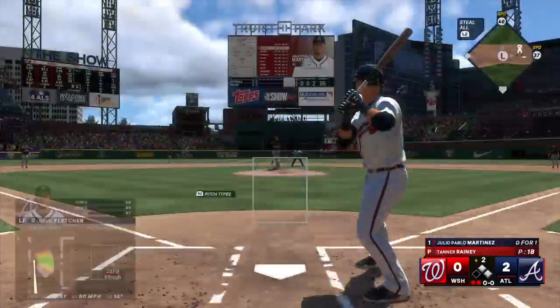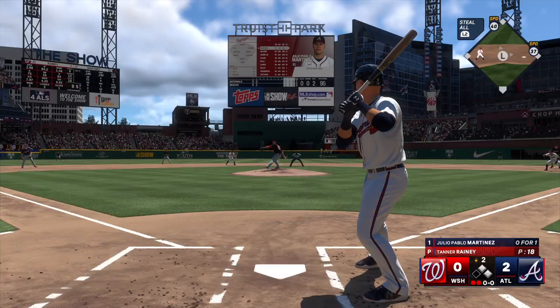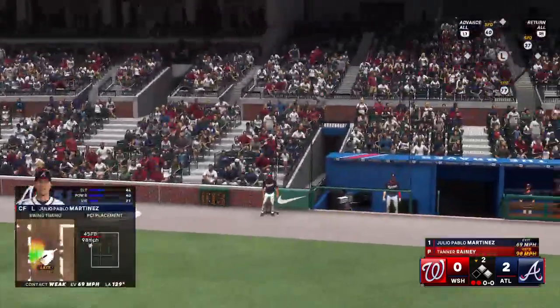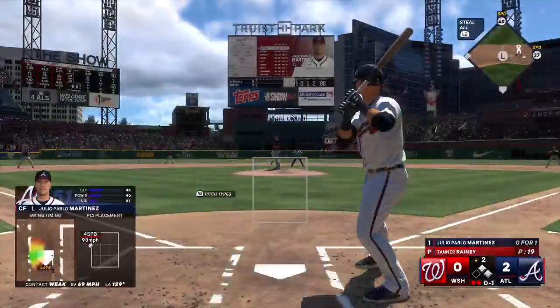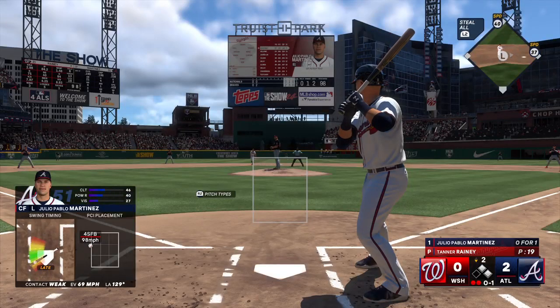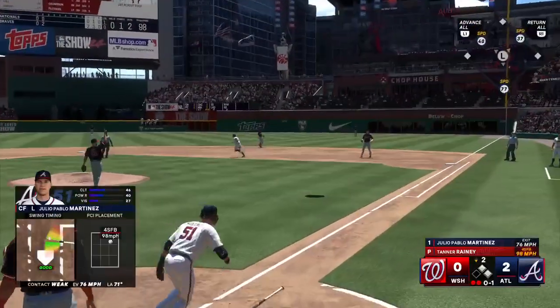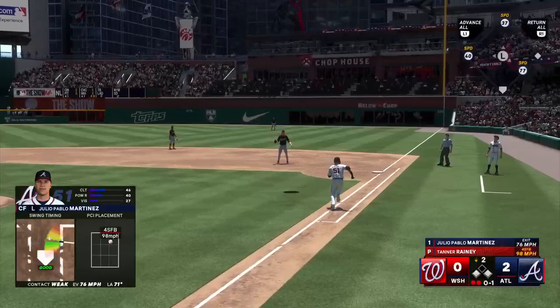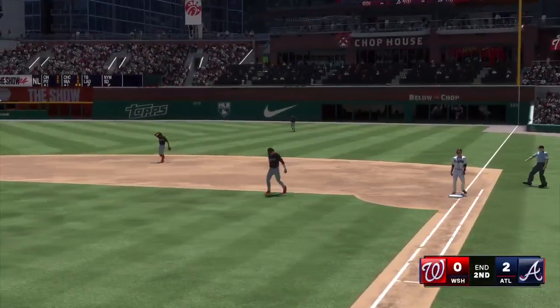He needed that one. It's been a tough stretch at the plate lately. Just a solid swing right there. Caught it out front and ripped it into the outfield for the base hit. Those always feel great. And a foul ball. Up right side. Clifford moving under it. Makes the play, and it's out number three.